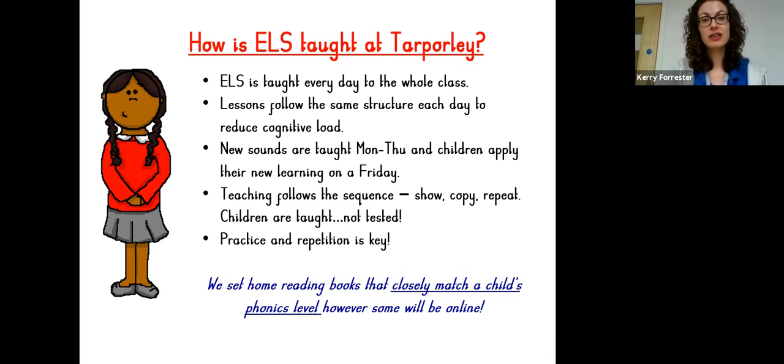The idea is the lessons follow the same structure every day to reduce cognitive load on the children, meaning that the only thing they're learning is that new sound that they need. New sounds are taught Monday to Friday, so four sounds a week, and then children apply their new learning on a Friday, either in a decodable book with those four sounds in it, or it might be doing some written work, depending on how old they are and what you're focusing on. Teaching follows the sequence show, copy, repeat, so children are taught and not tested, and practice and repetition is key.